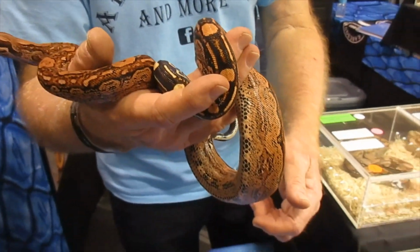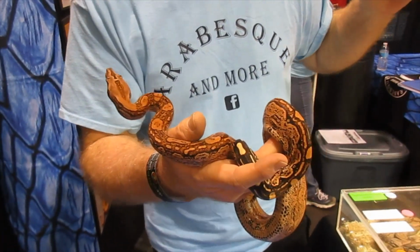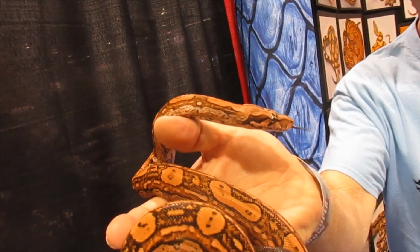Very nice. Now is this the Arabesque? No, this is going to be an Aratec. This is a sister to the Aratec albino I just showed you. Okay. It's a mixture of the Arabesque and the Aztec. Right. Lined together. And that face is just beautiful. Oh my goodness, that is amazing.